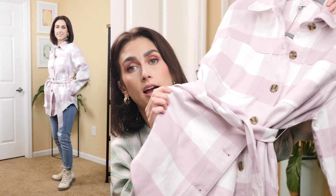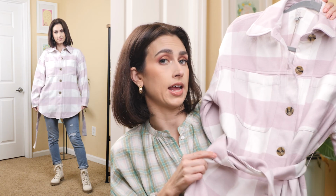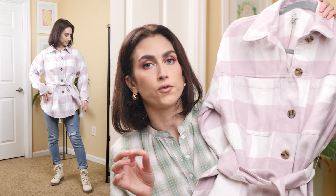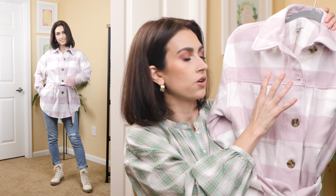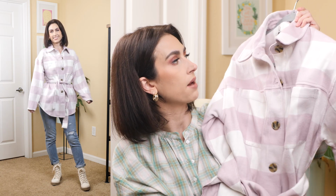It has a robe tie middle, either with this or you could even take this off and just wear it as like a shirt, like a shacket. The color is so beautiful. When I saw this online, I thought it was going to be pink, but it's definitely more of like a lavender pinky purple. So just keep that in mind.